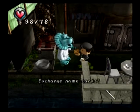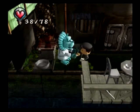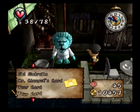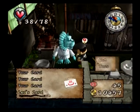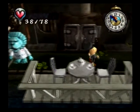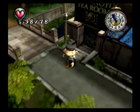So let's give them to Leo. And he says exchange name cards. Okay, so this is how it works. We give them a business card and they give us ours. And now we can show Leo's card to everybody, and they will give us some information about Leo. You see, we got a whole bunch there. We also have cheap pots, and he owns Eternal Bath. There you go. That's not how you network, Chargim. You don't give people their business card.